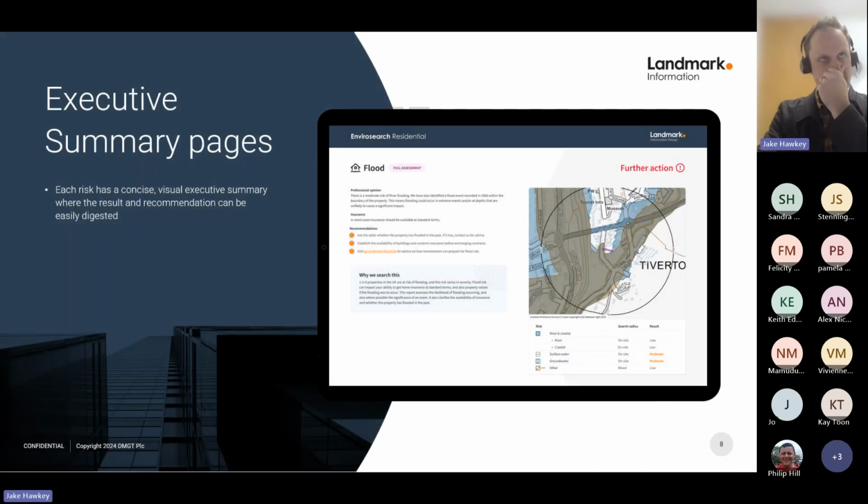So here we go. Here's an example of our new exec summary pages. I've got an example of flood here for you. I just wanted to give you a little bit of reassurance as to what's on this page, and to let you know that all of this is going to be fairly standardized and repetitive, in the sense that you will have the same layout, usability and functionality on every exec summary page as you go through the report for all of the different risks.